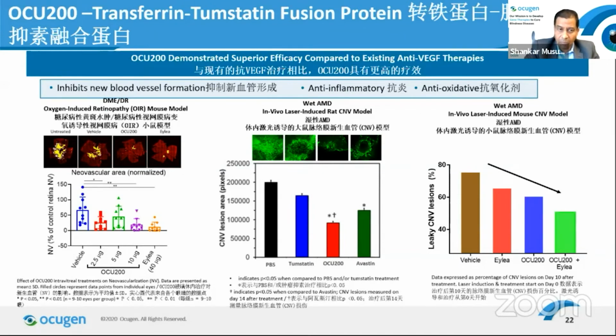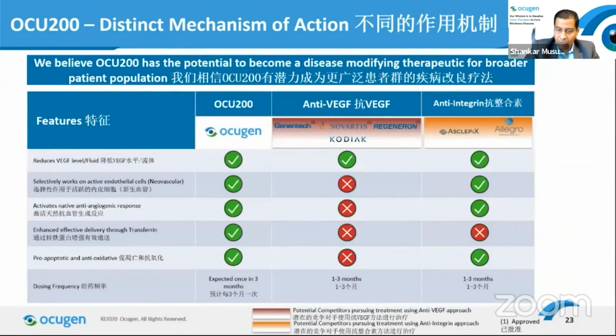Once again, this inhibits new blood vessel formation, and is anti-inflammatory and antioxidative. So it has many attributes compared to existing therapies in the marketplace. So we are very excited about this. And recently, we have announced a partnership with a contract manufacturer. So this program is moving forward very, very quickly.